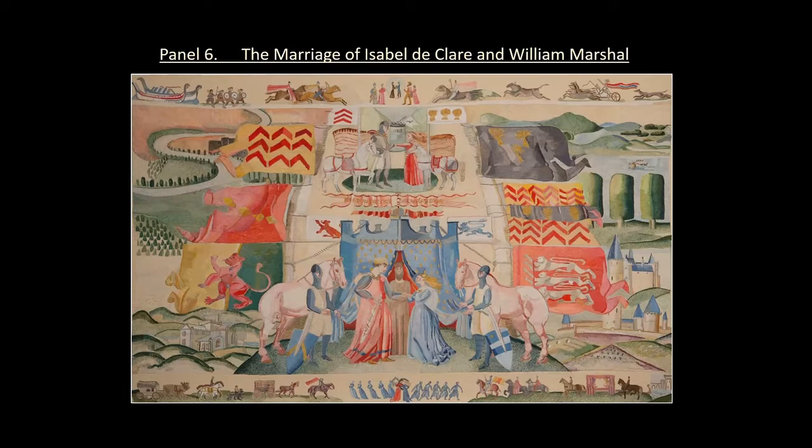Strongbow became King of Leinster after McMurrough's death in 1171. That's the marriage that's pictured at the top up here. The marriage helped to legitimize Strongbow's claim to succeed McMurrough as King of Leinster. Aoife and Strongbow had two children, a son who died very young, and a daughter, Isabel.